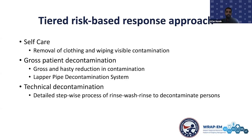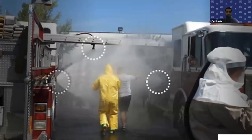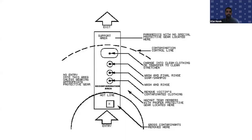It usually involves a high volume, low pressure water shower, plus or minus soap, and gentle rubbing with a soft cloth or sponge. Later in the presentation, we'll go over pediatric-specific decon strategies that we can try to implement. Here's an example of a ladder pipe decontamination system. As you can see, water is coming from the sides as well as the top. And here's an example of what a technical decon would look like.